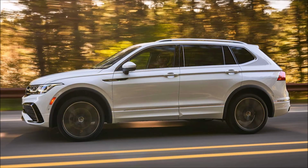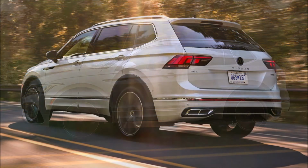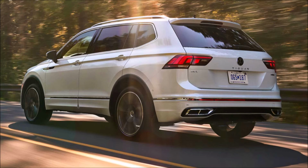them. So with that said, what do you guys think about the mid-cycle makeover for the 2021 VW Tiguan, or the Allspace? Let me know down in the comments below.